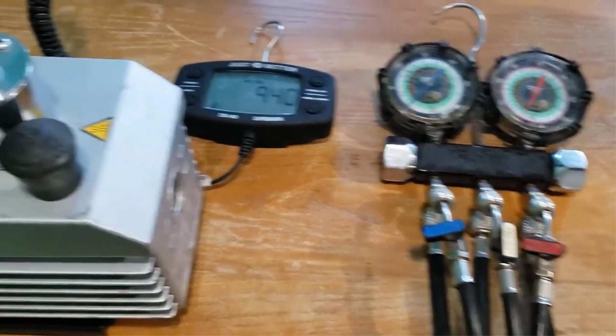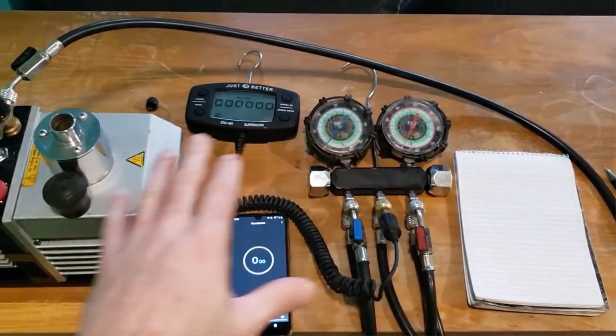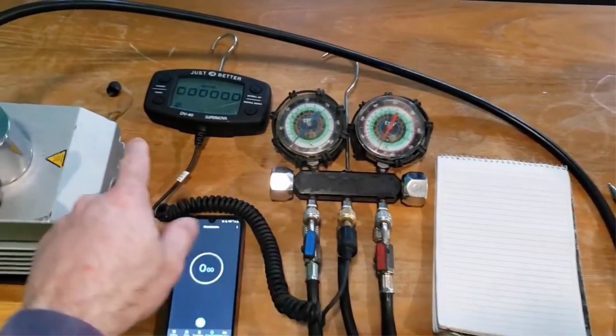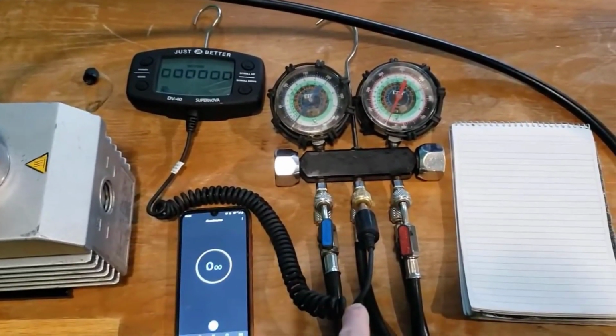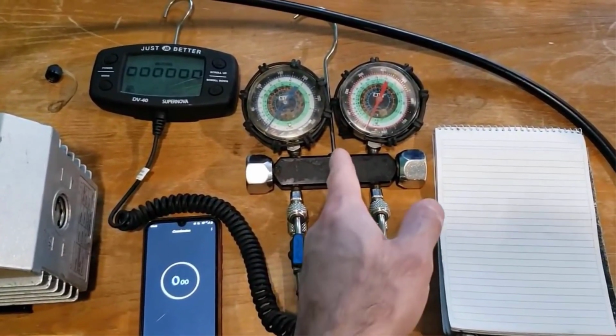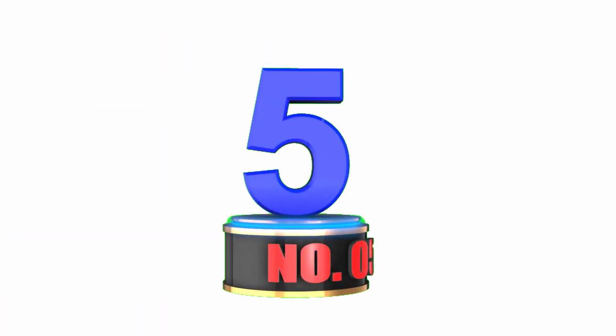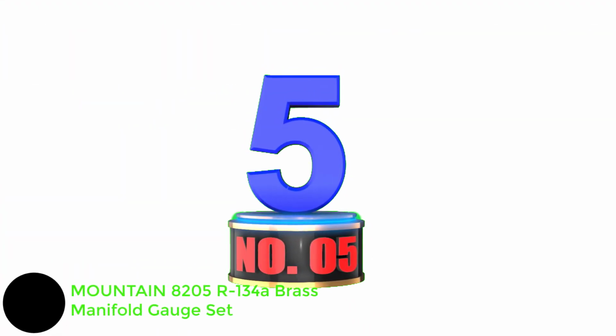The CPS Black Max MBH4P5EZ is a digital gauge. It is capable of handling 800 psi pressure while weighing only 5.04 pounds. The performance is excellent. 1% of reading pressure. The included Vortec valves are certified for 10 microns. Number 5. Mountain 8205 R134A Brass Manifold Gauge Set.